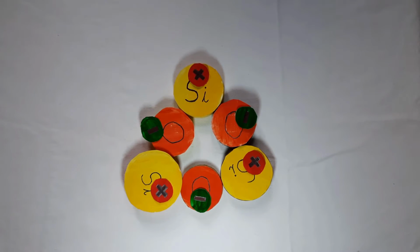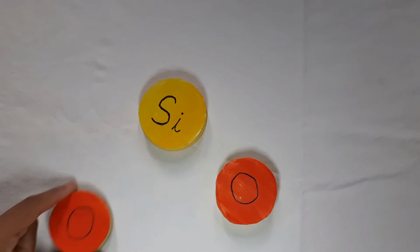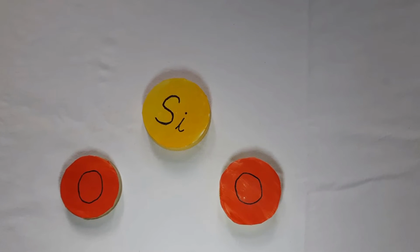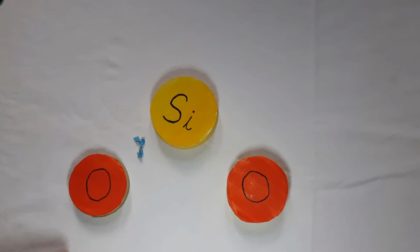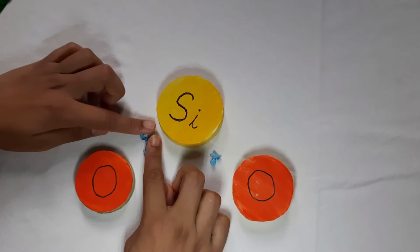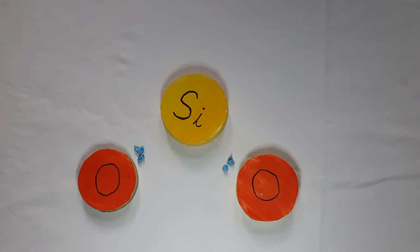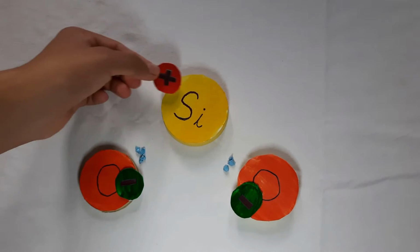Before we take the whole structure, let us understand the bond between silicon atom and oxygen atom. One silicon atom bonds with two oxygen atoms. They share electrons to form bond. Notice the oxygen atom is smaller than silicon atom. Due to this, electron shifts slightly towards the oxygen atom. Thus, the oxygen atom gets a partial negative charge and the silicon atom gets partial positive charge.